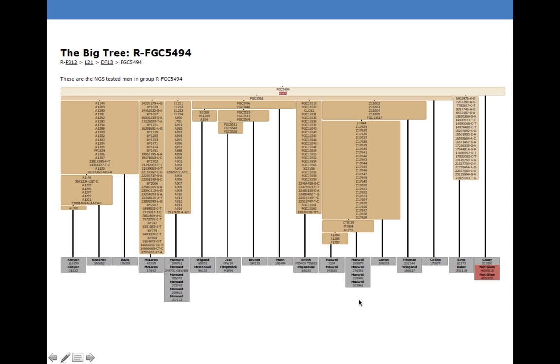This top one is probably about 4,000 years old. So we're talking again a long time depth, but it does go down to the present day. So all of these people down here are people who've done tests, and therefore they are living today. And in between them and here are the various SNPs which have been discovered in the tests they've done.